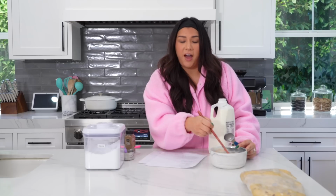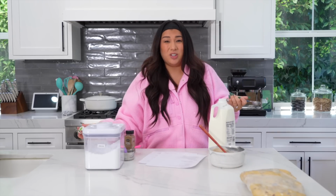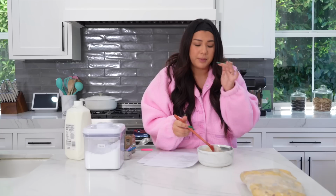Okay, I ended up adding 5 tablespoons of milk to get what I would consider a glaze. I guess I shouldn't have changed the recipe though. Sorry. Very, very sweet. I would personally thin it out a lot more, but we'll leave it as is.